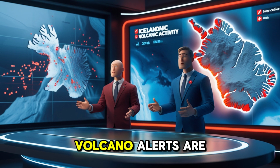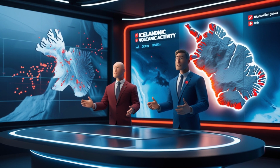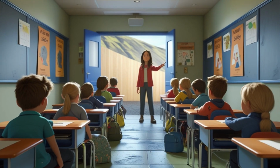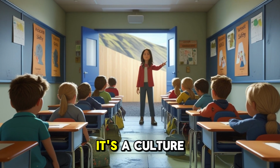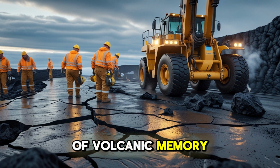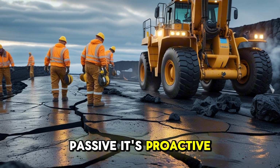In Iceland, volcano alerts are part of the news, and school drills. The people don't just live with nature, they adapt to its moods. Homes are built to withstand quakes, and roads rerouted after eruptions. It's a culture of resilience, shaped by centuries of volcanic memory. Here, survival isn't passive, it's proactive.